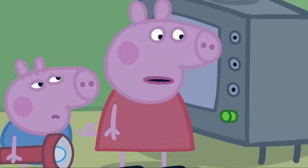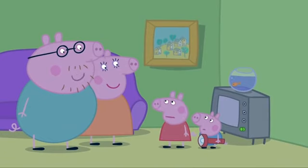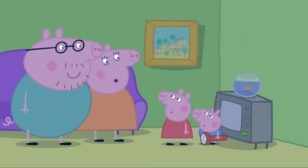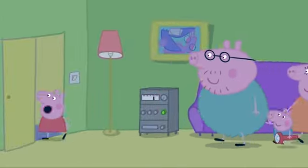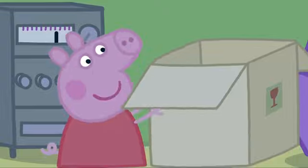Oh, it won't go on. The TV needs electricity too. Does it? Yes. Oh, now what are we going to do? In the olden days, when there was no television, children would have to make up their own games. I know. I need a cardboard box.